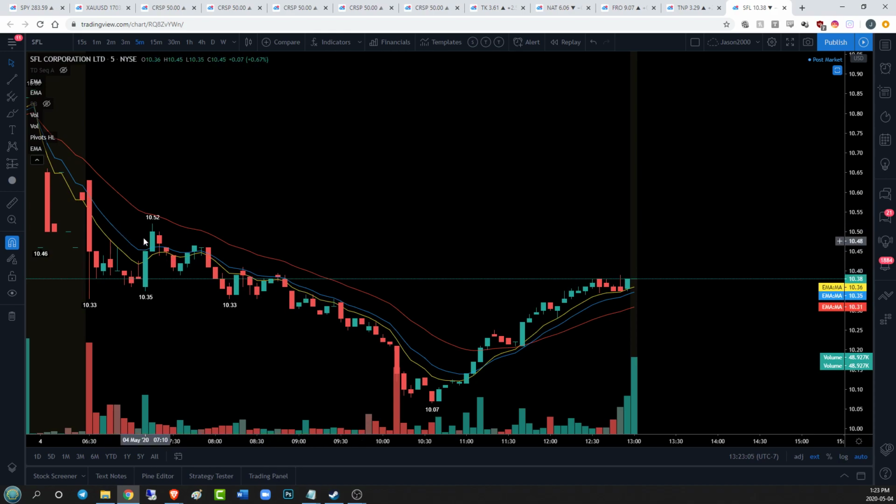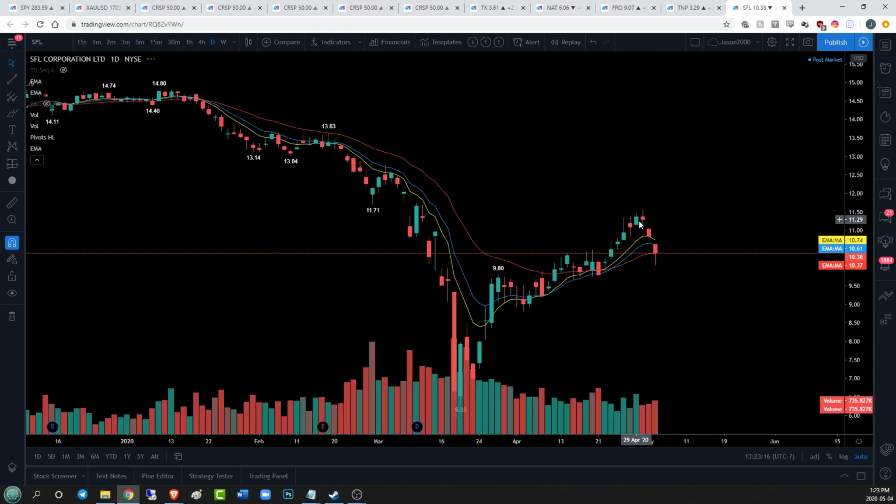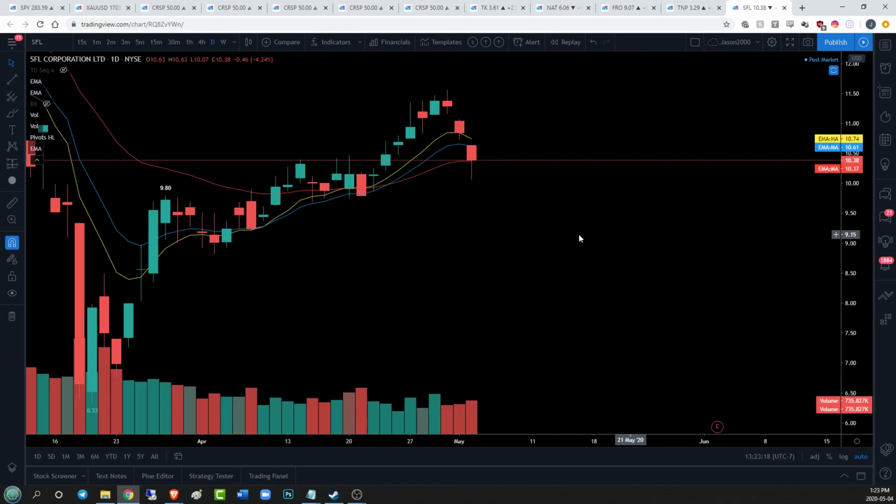We have a bullish reversal pattern. It does not see any follow through. We peter out to the very end. Bears pour it on, exhaust themselves, and then bulls manage to get a 5-minute uptrend going into the end of the day. Can they carry this momentum forward? Well, that remains to be seen.